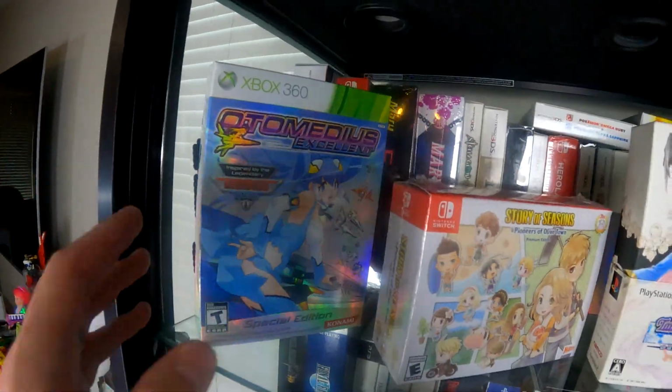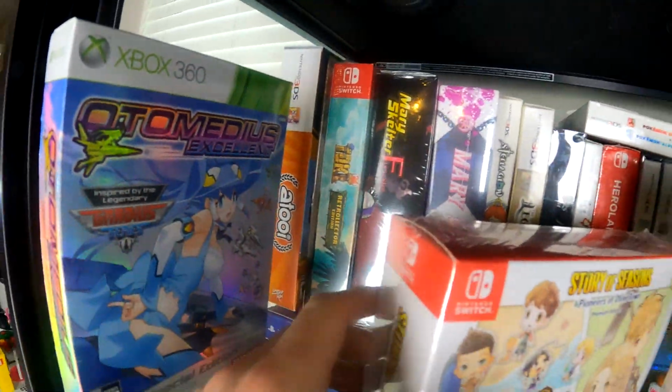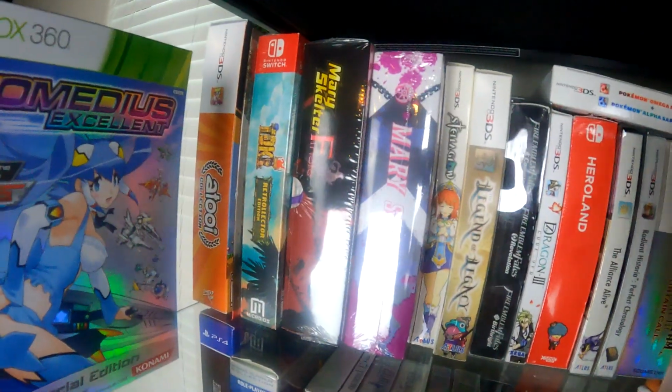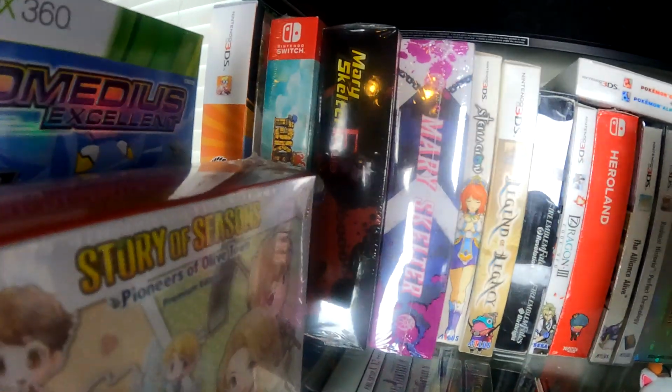So the top shelf of this has a mix of everything, right? Otomedia's excellent, the Atui collection, Toki. There's the Mary Skelter big boxes that they just recently released. We have all the Mary Skelters, thank goodness, because they're not making a lot of those anymore.